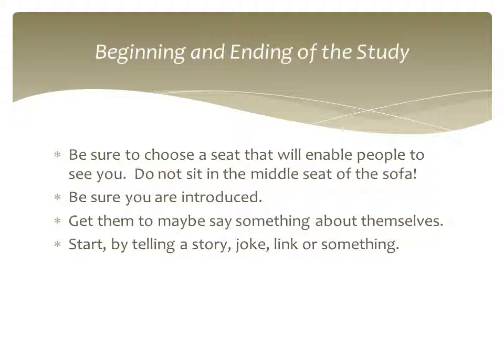Now, this is not significant if you're sitting all around a table, but if you're in a typical living room lounge area, then there are settees and seats and sofas and all sorts of things. What you need to do is make sure that you sit in a seat where you've got a good view of everybody in the room, if that's at all possible, and also that people can see you clearly as well. Ideally, everybody will be able to see everybody because that facilitates the best discussion. But it's really important for you as the leader.